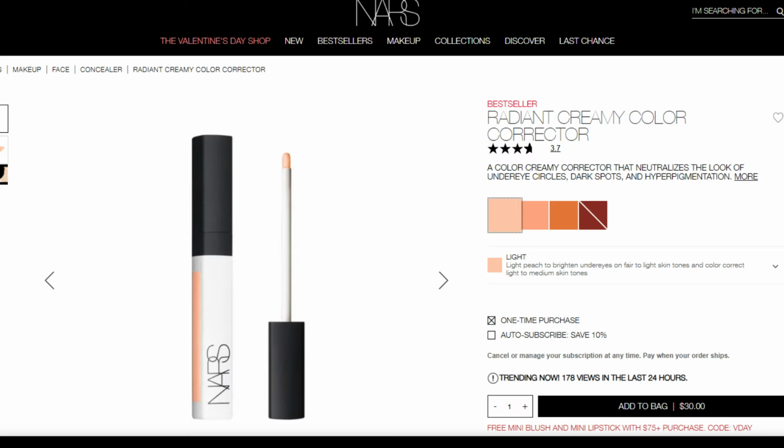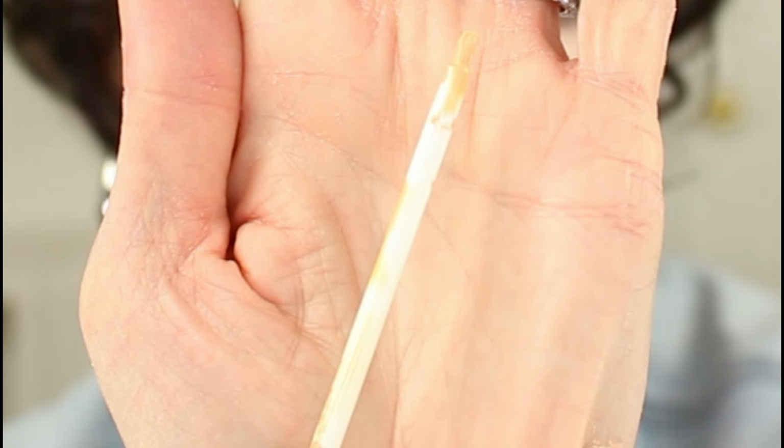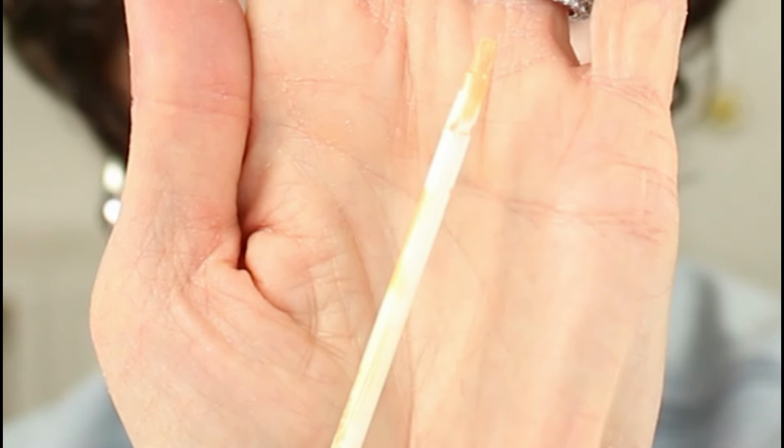It's a lightweight formula that dries down quickly. It comes in 4 shades: light, medium, medium deep, and dark. The website information also states that this product may separate, which is normal, and it doesn't affect the performance. It's also described as layering seamlessly, increasing hydration, being crease resistant and sweat proof, and has a custom brush applicator that precisely deposits formula to target small areas of concern.